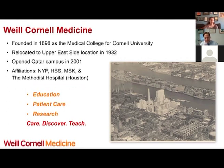And I use this photo a lot. I just love it. When you look at this photo, the sort of white land of Oz there is the NYP/Weill Cornell campus back in the late 30s. And it's just such a contrast to the surrounding area. Weill Cornell does have affiliations with a variety of hospitals, the most prominent of which is our sort of neighbor, New York Presbyterian Hospital. And the tripartite mission here is medical education, patient care, and medical research.